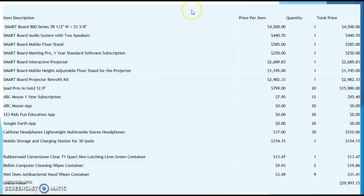So now here's an overview of what I would like to purchase and the price for the item altogether. So as you can see, the grand total that I would make out to if I purchased everything on my list would be $29,997.15. So I'd be really close to the goal, but I would not go over. So that would be good.